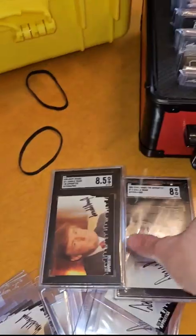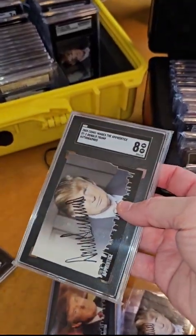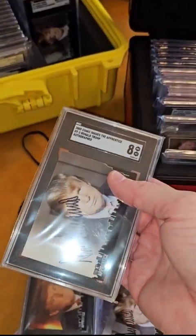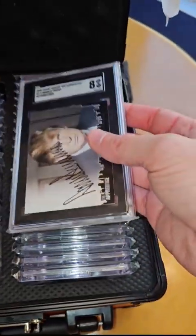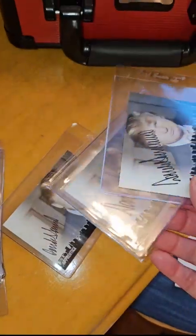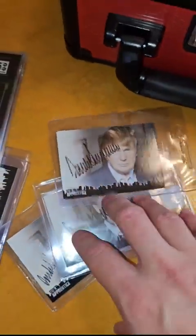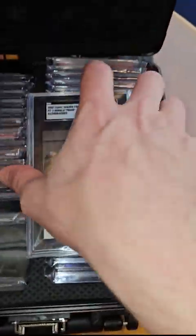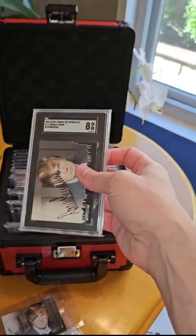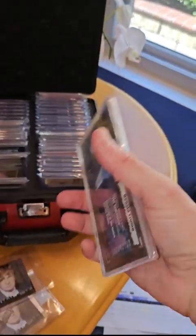So yeah, this DT2 really stands out as being really the best one. It's the highest grade DT2 there is for SGC, and for BGS they have 2 of these, right? DT2, yeah, they have 2 8s. So I'm sending 3 more to BGS. We'll see if I can pull off an 8.5, which would become the highest graded DT2 out of anywhere. Because I'm already tied with the highest graded DT2 out of anywhere.